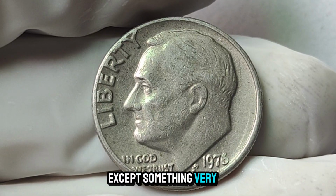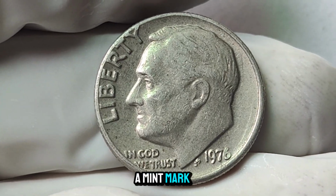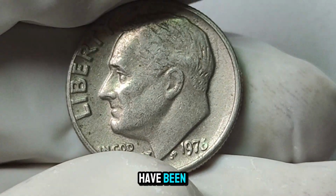Except, something very unusual happened at the Philadelphia Mint. A limited batch of Roosevelt dimes were struck without a mint mark. No P, no D, nothing. Just a ghostly blank space where a letter should have been.